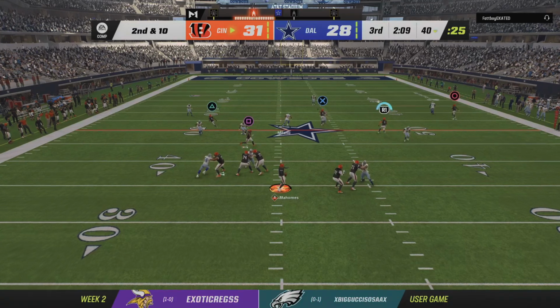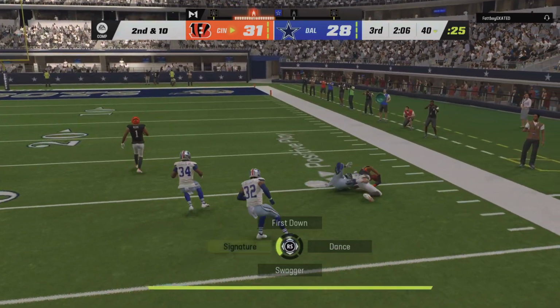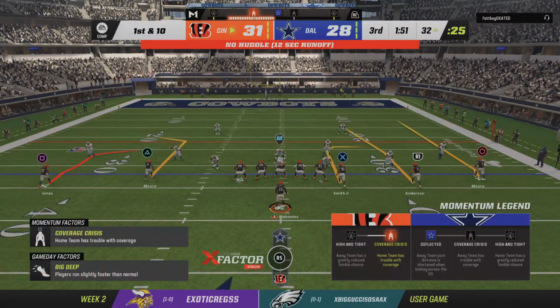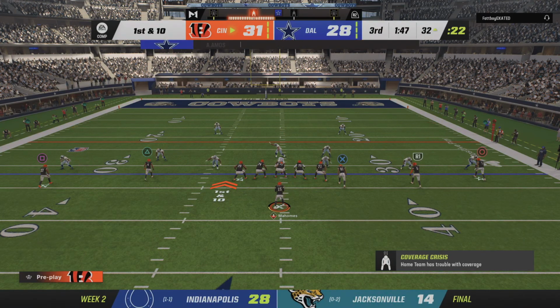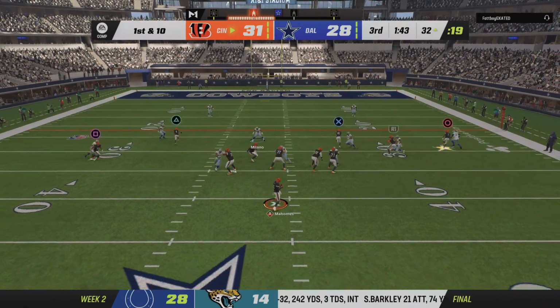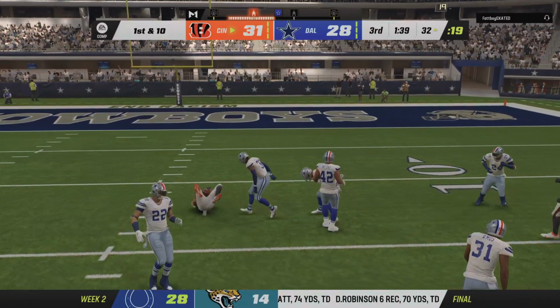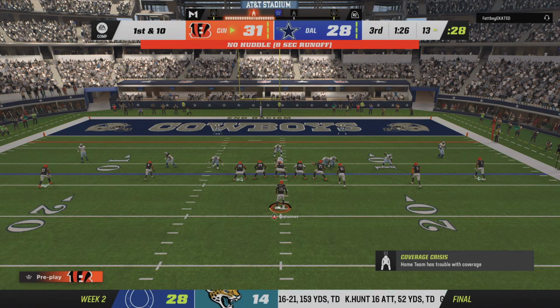Mahomes now to throw. That'll be caught by Anderson, and he takes this one down almost all the way to the 30. So from Cowboy territory now, here's 1st and 10 at the 32-yard line. Mahomes going to throw, over the middle, complete. That's Smith, and they're going to be set up now with the ball at the 13-yard line.